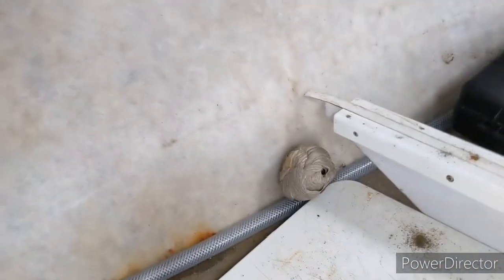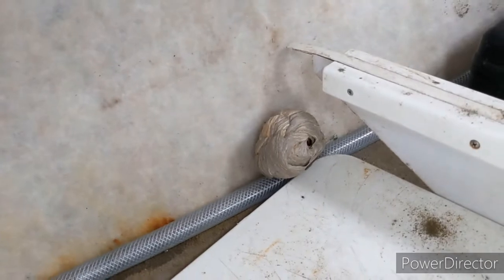Taking a very big risk for a chance to make a lot of money. So today I'm gonna be dissecting a beehive. So we found a beehive right here. It's been sitting inside my boat. I don't know for how long. A year ago there was no beehive. So now there is a beehive.